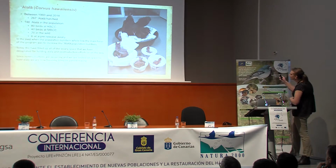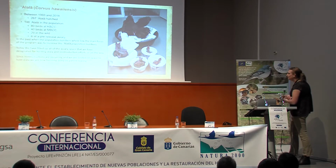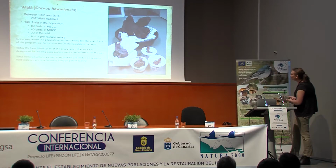So this picture here, this is from 2011. We had like 19 chicks that year, so this is just a representation of all the different age groups that we kind of work with. So in the past, when our numbers were very low, so we basically had about 9 birds, the main focus was increasing the number of surviving alala in the wild.